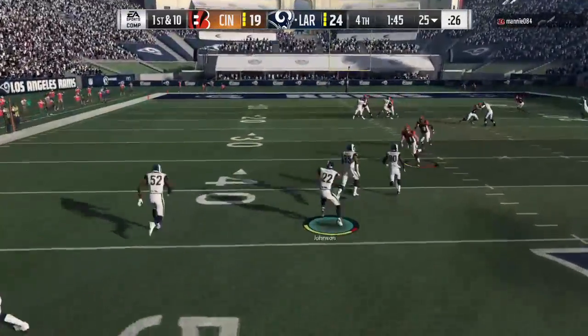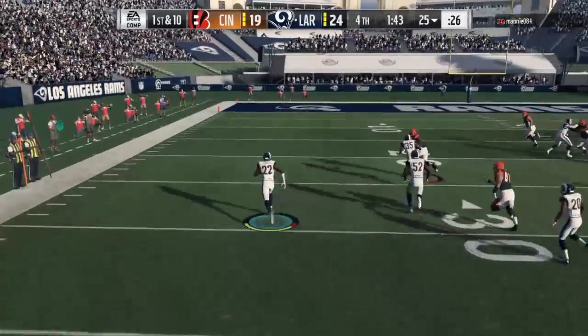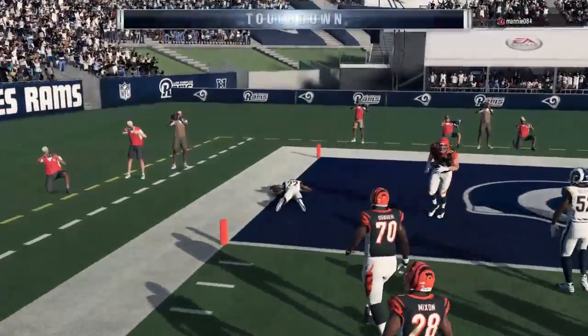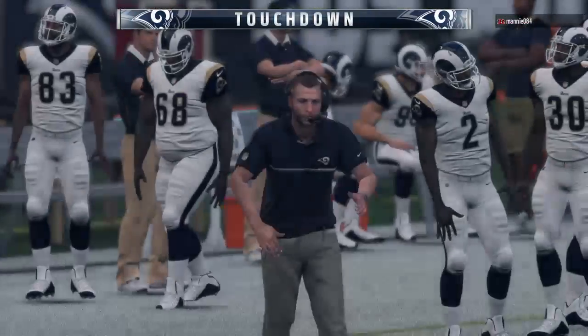Oh, a crusher there as it's intercepted. Picked off by Tremaine Johnson. And he will score. Touchdown, LA.